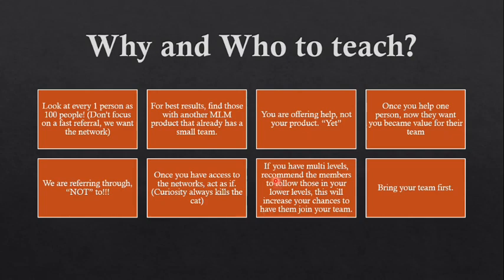Now the next one here, if you have multi-levels, okay, so if your product has multi-levels, recommend the members to follow those in your lower levels. This will increase your chances to have them join your team. Okay, so a lot of you guys will probably focus on level 1. I want to build my level 1. I want to build my level 1.